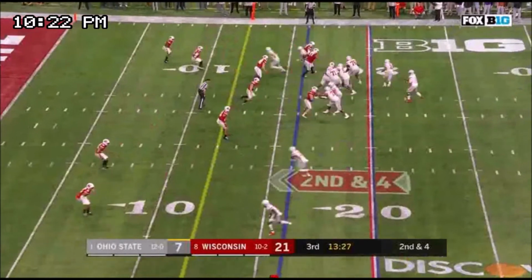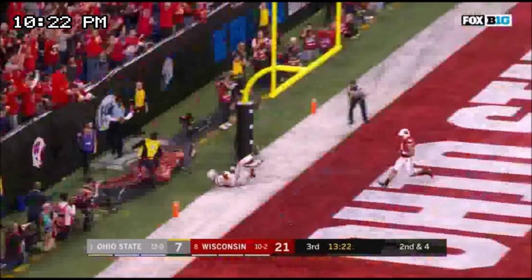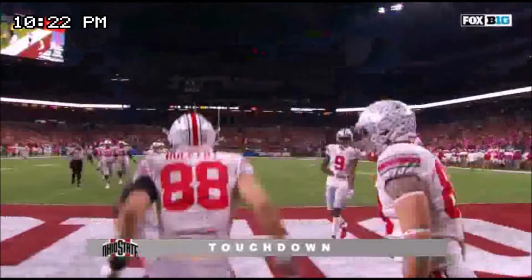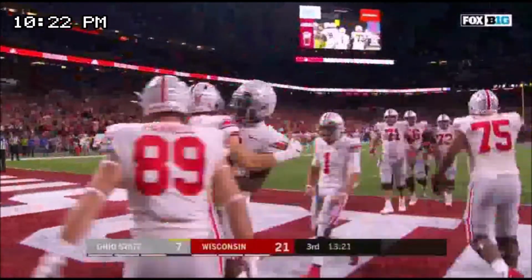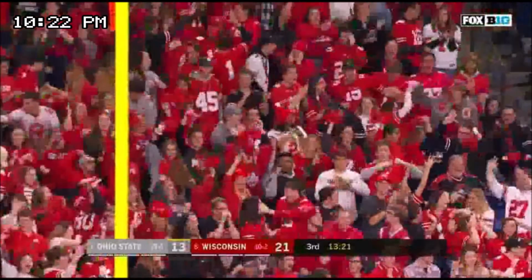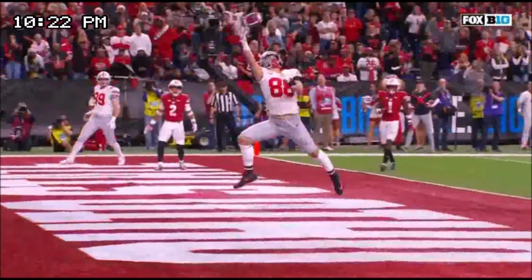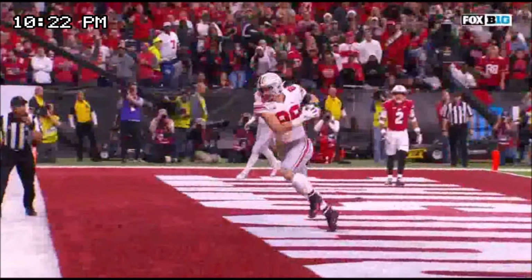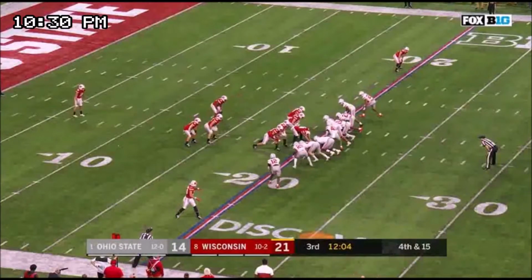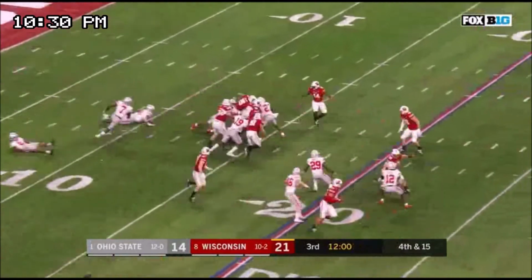2nd and 4. Here's Fields with time in the end zone. Oh, what a catch! Jeremy Ruckert, give me that! Come on! Come on! 6. Garrett Wilson is a deep man at the 41.